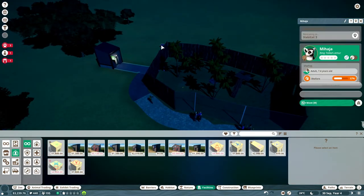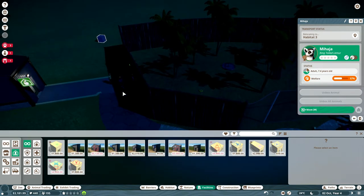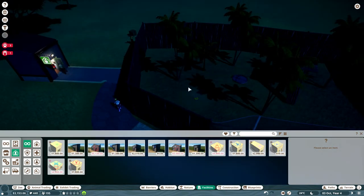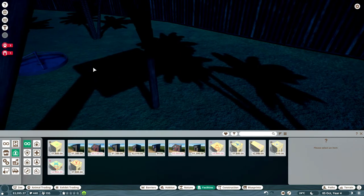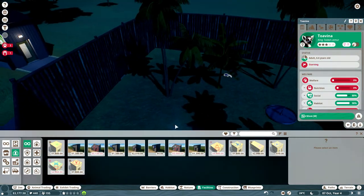Is someone coming to get this? Yes, there's the caretaker. We only have one caretaker as well, so we really need to get another caretaker. All right, he's gonna go in there and make food, and that way the lemur will be okay. This is a little intense, you guys. Holy heck. I still don't know how that lemur escaped.